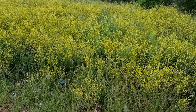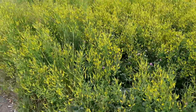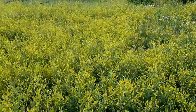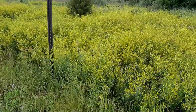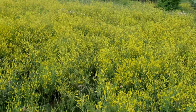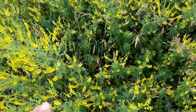Look at all of this sweet clover. Look how thick it is. Right in the city of Mount Vernon, right next to Royal King. My goodness, look at it all the way down through there. It's just amazing how thick it is. I'd love to have a plot like this at the house. Boy, what the bees could do with this. Yellow sweet clover, amazing.